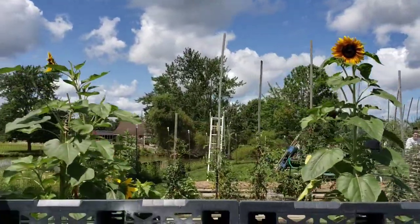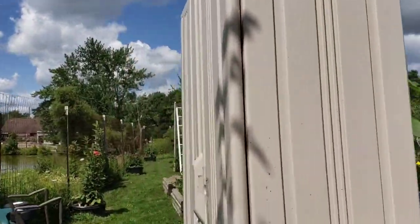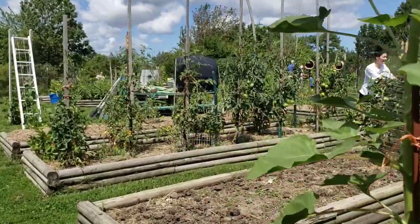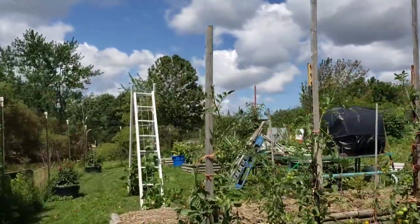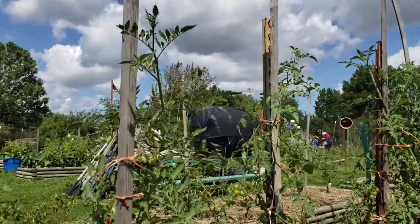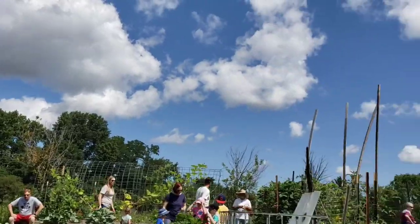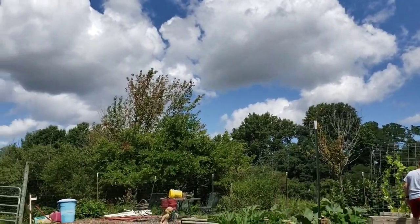What's that? That's a big flower. What kind of flower is that? Is that a sunflower? See how big it is? As you can see, this place gets a lot of visitation.